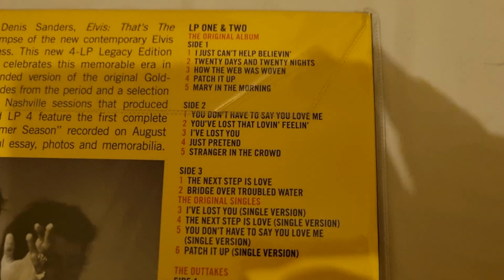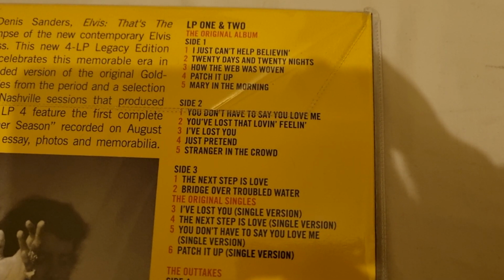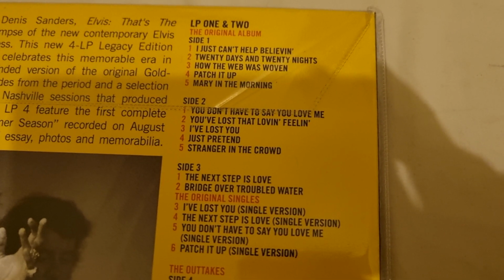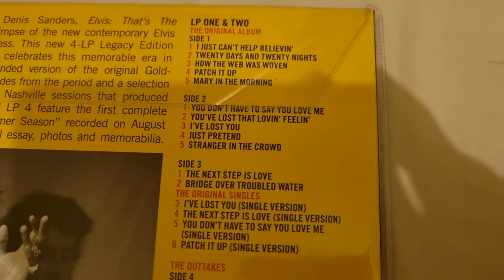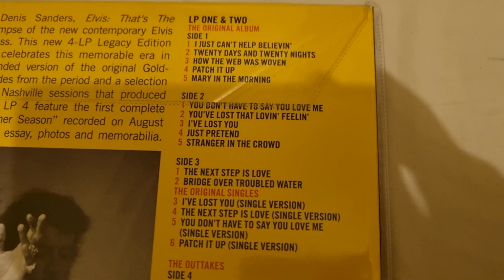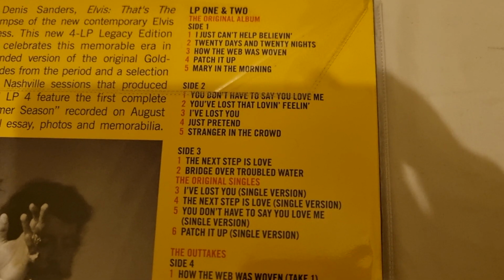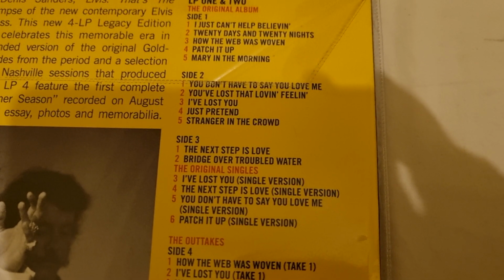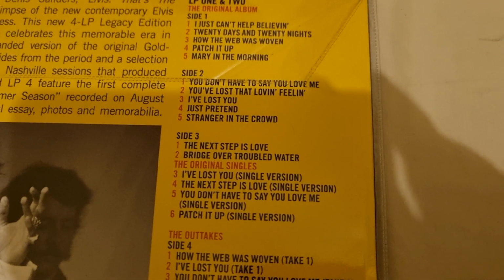So LPs 1 and 2, side 1: I Just Can't Help Believing, 20 Days and 20 Nights, How the Web Was Woven, Patch It Up, Mary in the Morning. Side 2: You Don't Have to Say You Love Me, You've Lost That Loving Feeling, I've Lost You, Just Pretend, Stranger in the Crowd. Side 3: The Next Step Is Love, Bridge Over Troubled Water.